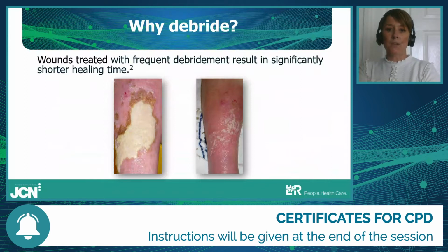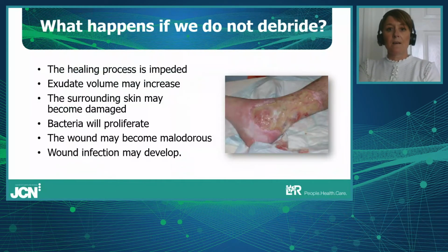But what can happen if we don't debride? The healing process is impeded, exudate volume may increase, the surrounding skin may become damaged, bacteria will proliferate, the wound may become malodorous, and wound infection may develop.